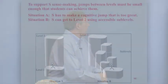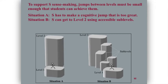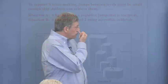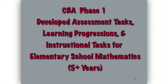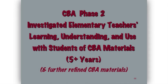Okay, so just back to the picture we had before. We don't have too much time, but I'll try to say a little bit about the cognition-based assessment and teaching project. Basically a 10-year project with NSF support. In the first phase, I developed assessment tasks, learning progressions, and instructional tasks for elementary school mathematics. And in the second phase, I investigated how elementary school teachers would use these learning progressions.